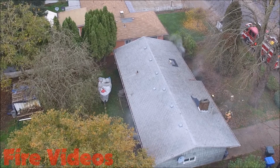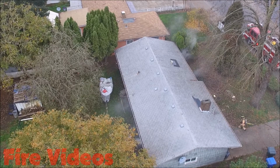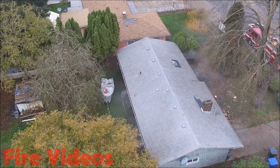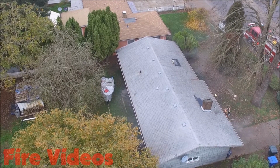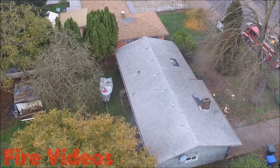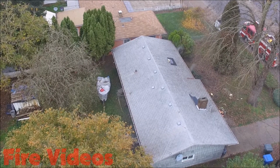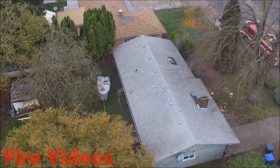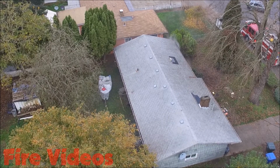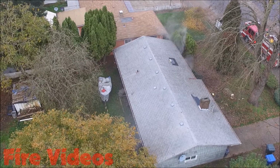Ladder 2 from command. Along with ventilation, can you confirm we've got an all clear on the primary for me? Ladder 2 copies. Get an all clear and work with the engine on ventilation. Keep your driver there and then have your crew come closer to the command post. Engine 2, copy.